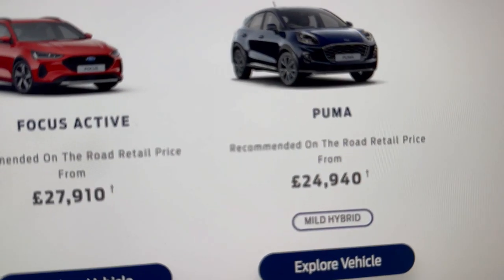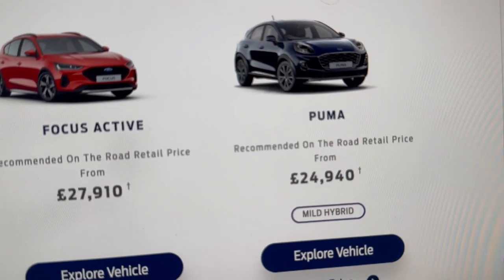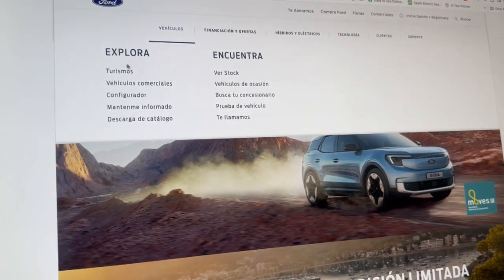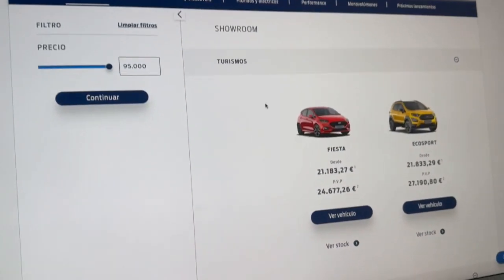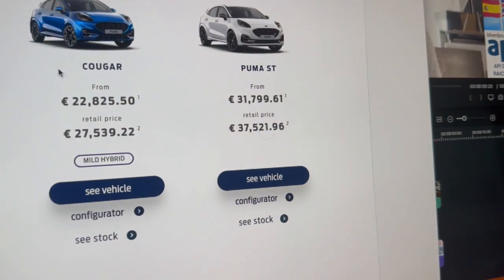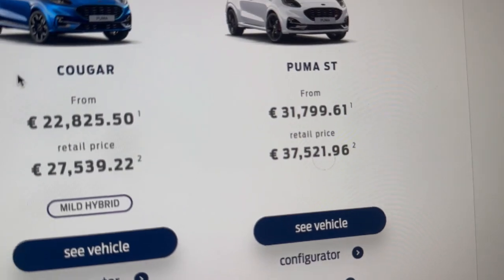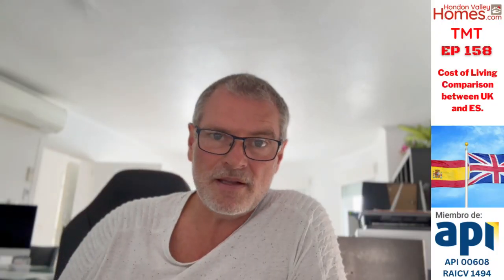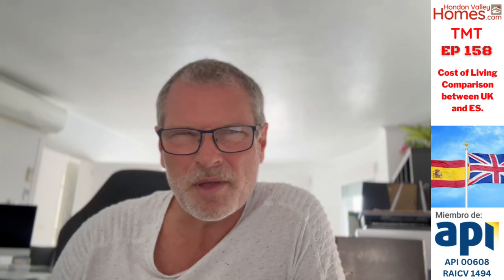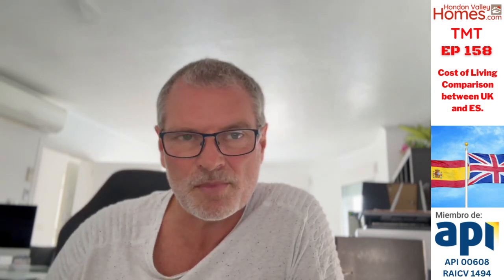So I've looked at the Ford Puma ST line, with it being one of the most popular cars. And actually the trend here of prices being cheaper in Spain than in the UK is slightly different. So the Ford Puma on the Ford website, without applying any discounts or what have you, the list price is actually €3,000 cheaper in the UK than it is here in Spain, which was quite surprising.